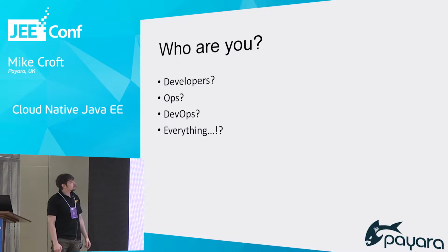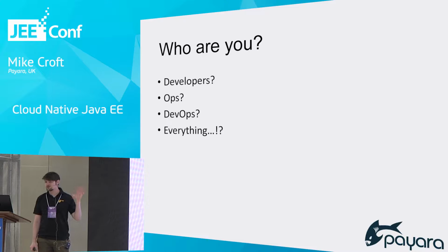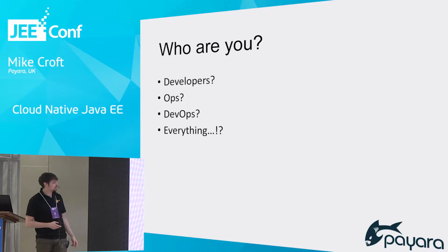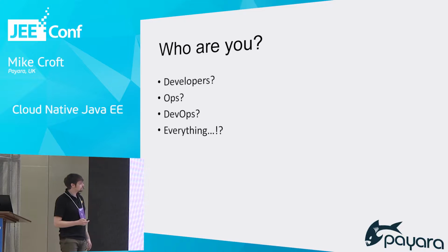So I want to get an idea about who we've got in the room. Have we got any developers in the room that are just doing development? Operations, doing administration, management and stuff? None. One. Excellent. Cool. They're the sort of people that I normally work with. Anyone doing both? Yeah, a few, one or two. Okay, cool. Anyone who's just a dogsbody who gets given whatever task is just on your manager's desk at that point? Yeah. There's always some of those as well.